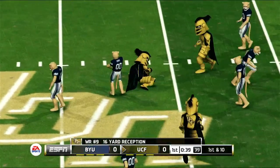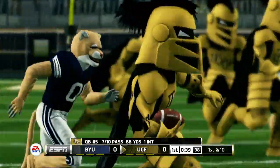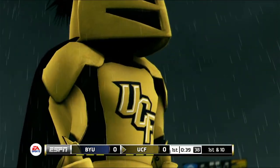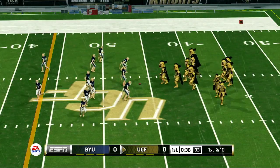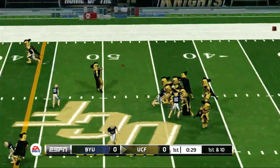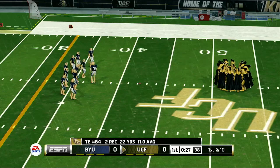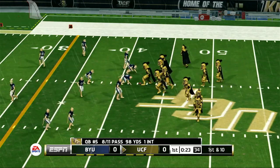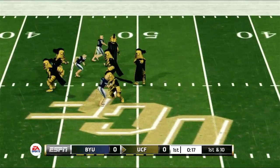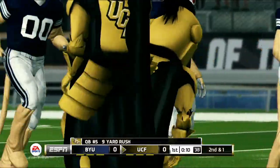And down he goes at the 46. I tell you what, this defense better start to get pressure on the quarterback. They're giving him way too much time back there to throw the football. Two-yard line. First down. He's scrambling. Decides to tuck it in, and he's got space. And they bring him down at about the 33-yard line.